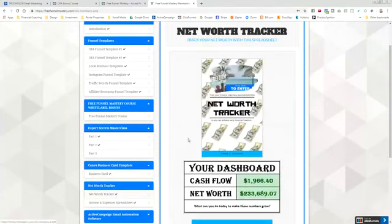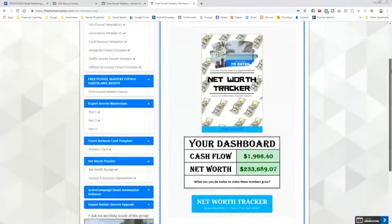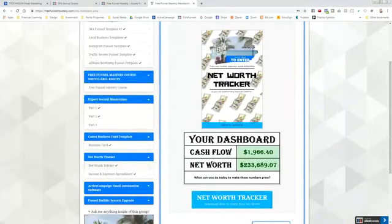You're going to get my net worth tracker. You can use that to start growing your wealth over time. I've used this thing to grow my net worth to over $230,000 in the last 5 years. And I started with a negative net worth. So I put a lot of resources in here. My favorite podcasts, websites, and blogs for personal finance, some other neat tools.